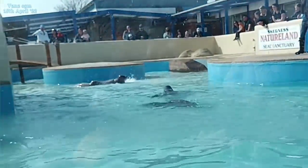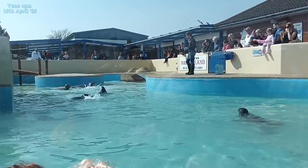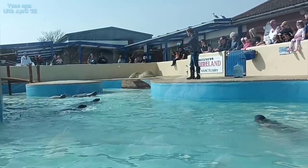So these are harbour seals. They're one of two native species to the UK. The other seal species around the UK is the grey seal. You can see quite a few grey seal pups in our rearing pool at the moment. One more, go on.